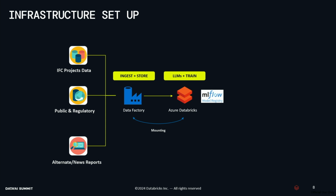And one interesting component in Databricks is also MLflow. All the fine-tuned models, the model weight, artifacts, the model metrics, performance metrics are saved in model registry using MLflow. And this is, again, super useful because you're doing everything in the same workspace.